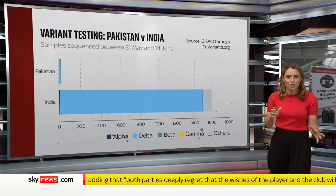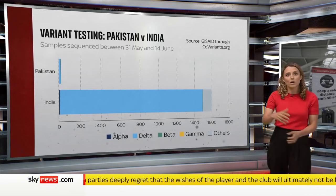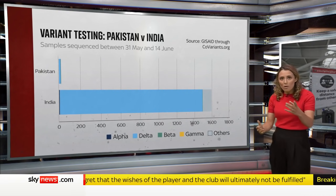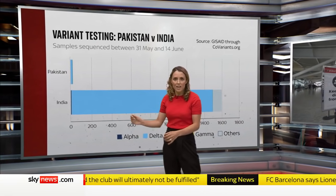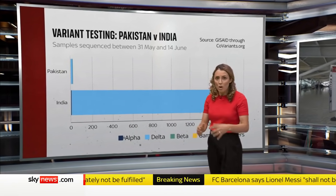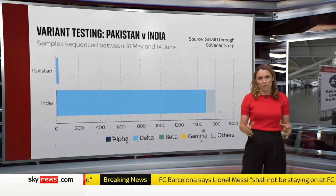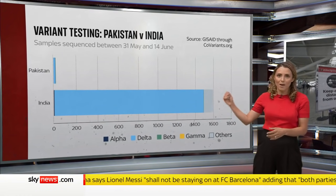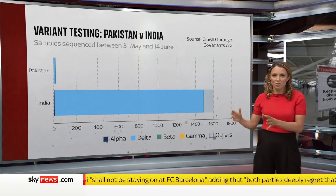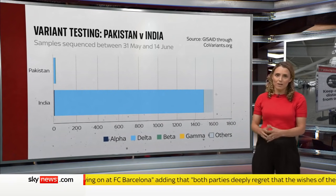There's been some contention over why India is now amber while Pakistan remains red. Well, Pakistan only tested genomes in 19 cases in the most recent 2 weeks we have data for. 19 cases in the whole country. If a new variant was taking hold, authorities would know little about it. It shows how these decisions are ultimately a complex balance of risks.